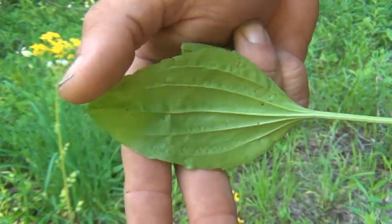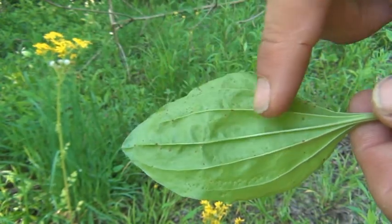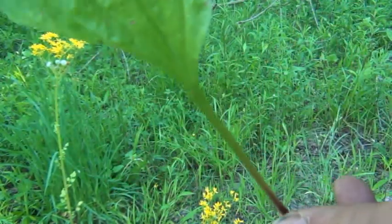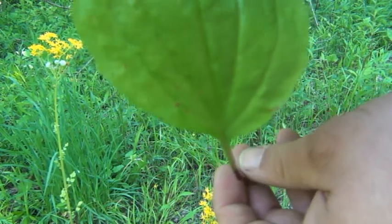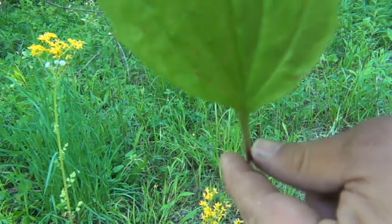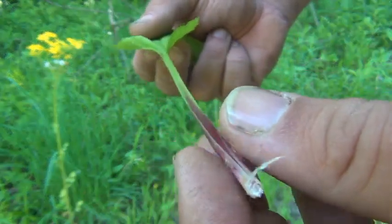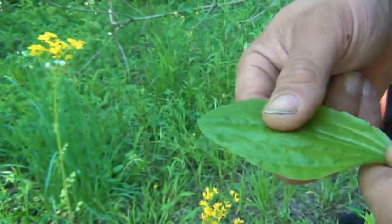One of the real number one ways to identify this plant is from the backside. You'll see these veins here. I mean, that's just one bomb-proof way of identifying this plant. Another way is that the stem kind of has a canoe that it comes down into, a little channel there. That helps this plant channel water into the roots when it rains. It's one of the only plants that does that I've seen.